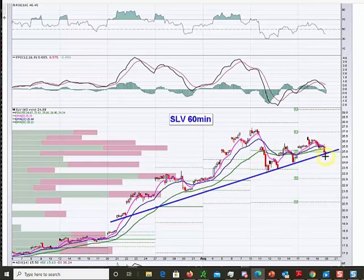If you get a break here at 24.50, I think you can be short against 25 and then see where it goes. I think your first stop will be down here at 23.50, but then it drops off fast, 22, 21.